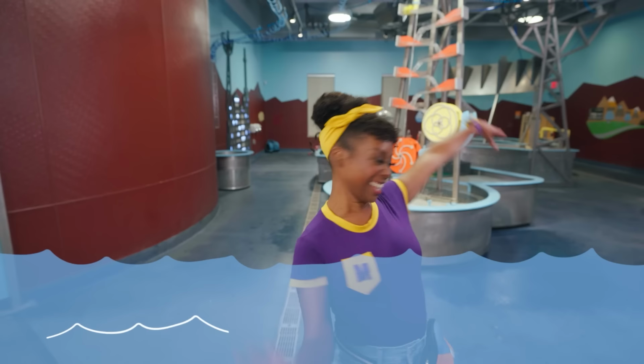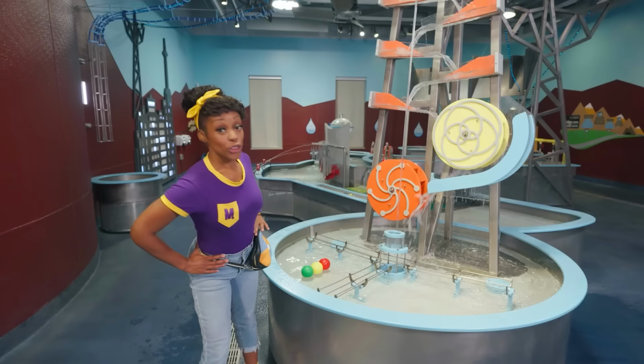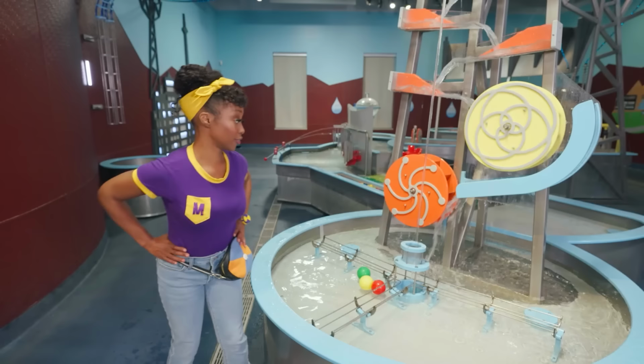Whoa, Water World. I bet there are some cool experiments here. Let's move our bodies like water. Come on. Whoa! Look at this tall tower. I bet it does something really cool. The ramps help move the water down to these two big circles. Check it out. One circle is yellow and the other is orange. Whoa, the yellow one is moving a lot faster than the orange one.